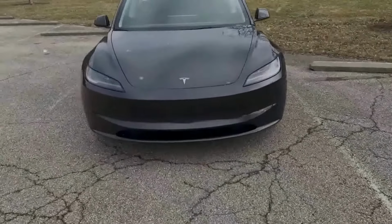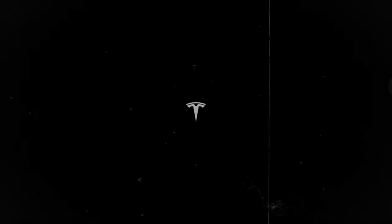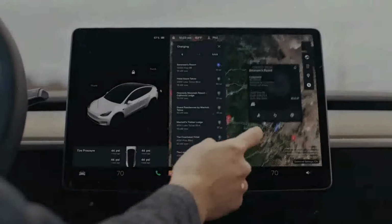Now, let's discuss how you can get this amazing feature for your Tesla for free. Tesla occasionally offers 3 months of the full self-driving package for free to new owners who purchase a Tesla through a referral link. This implies that when you purchase a new Tesla model through someone's referral link, you will be able to enjoy all FSD features for free for another 3 months.